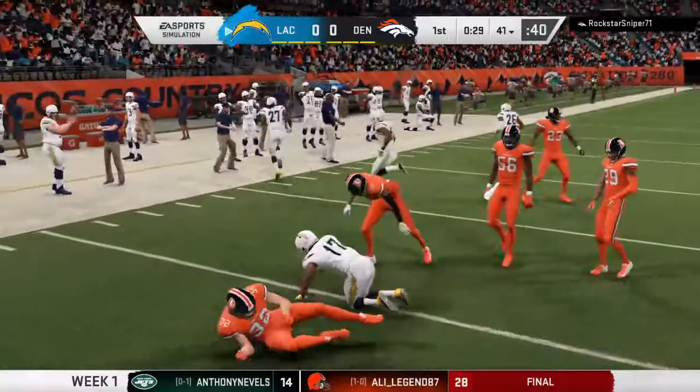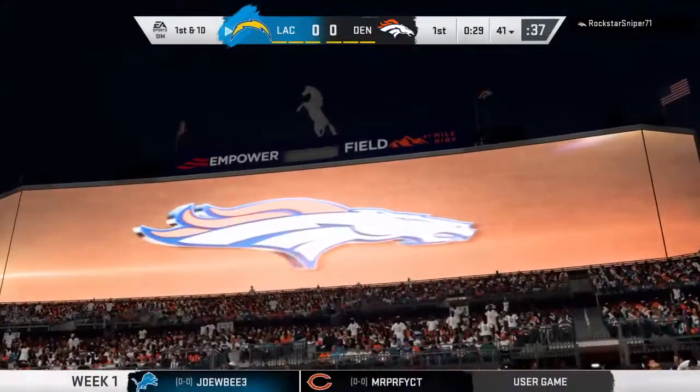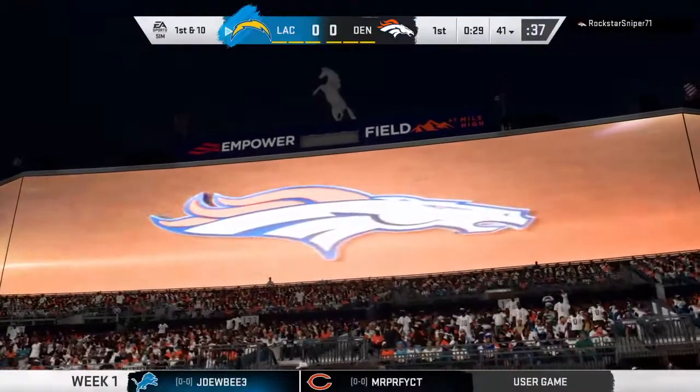A special teams mistake there, no doubt. Just 26 yards officially on the punt. And it'll be Charger football here as they take over.